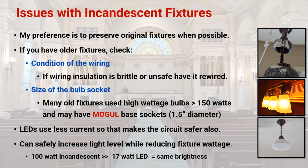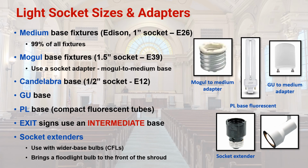You can also safely increase light level while still reducing fixture wattage with these new LED bulbs. So a 100 watt incandescent bulb, the current equivalent is a 17 watt LED, same brightness. If you want more light, you can buy a 200 watt equivalent or a 300 watt equivalent bulb, still going to burn at around 35 watts. So you're still one third the wattage, but you've got 2 or 3 times the amount of light coming out of that fixture now. So very good savings.